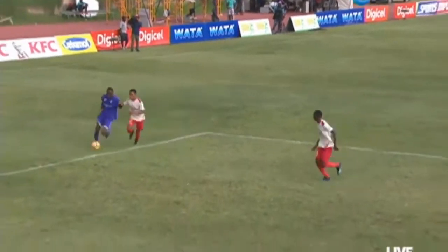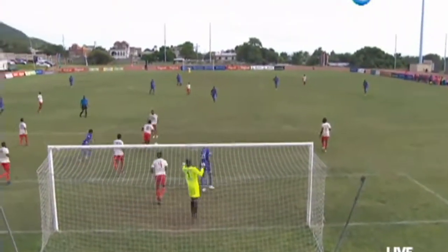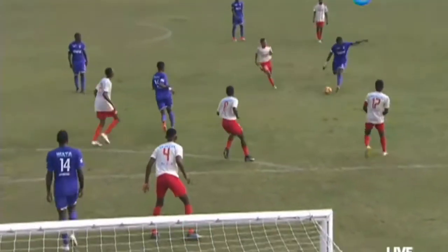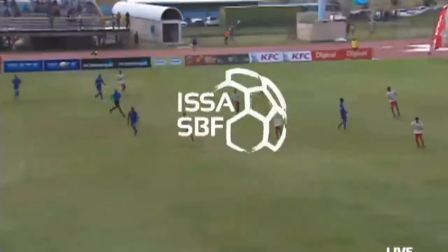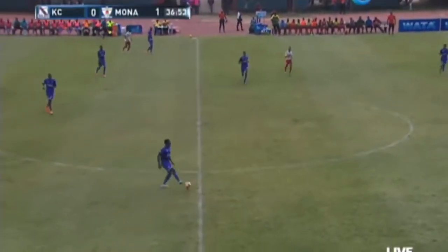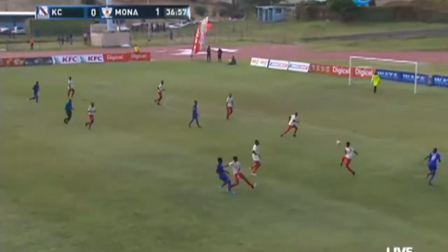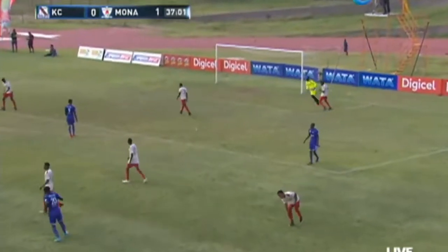Yes, this is his third time. Lucky he hit it too wide earlier. And he did say it's not too long before he would probably get one on target, and he did there just now. Keeper had to parry that one, stuck a leg out. But interestingly, on that move, we did not see a lot of Kingston College players getting into the box. And you want to have numbers up in attack, especially with this Mona team defending so deep with numbers.